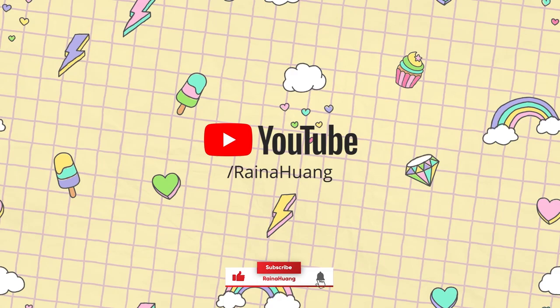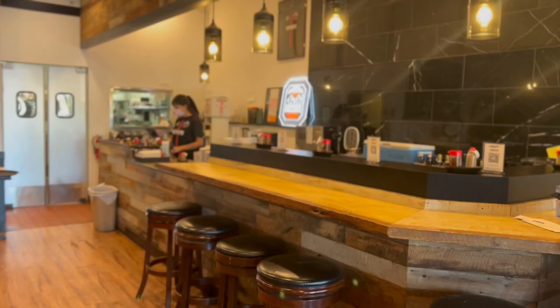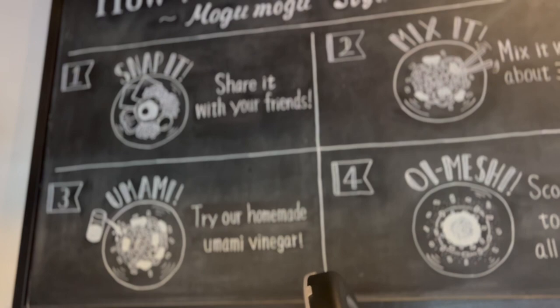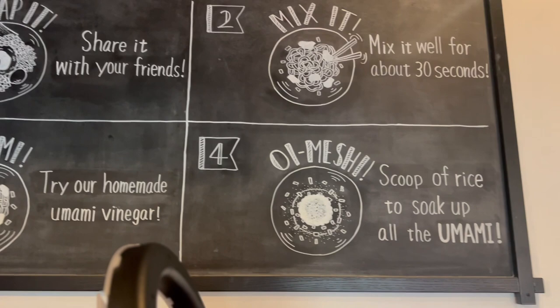Guys, as you came in, it's so cute, little bar area, and right here it says how to eat mazimen 101. So that's what it's called. Mazimen is dry noodles. Step one, share with your friends. Step two is you mix everything together, add the sauces, vinegar, and extra umami, and then enjoy. Take a scoop of rice at the very end with the sauce, and you get to finish off the meal.